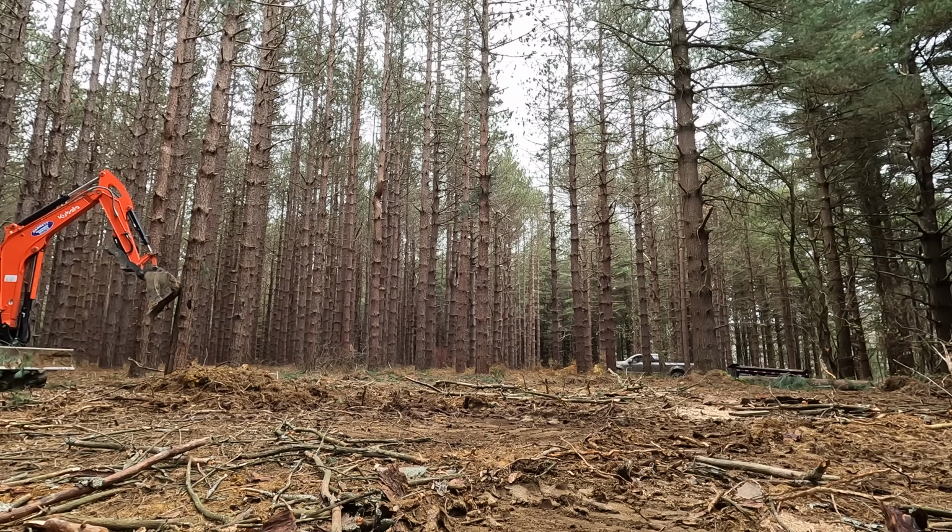That's it, last tree, which is probably a good thing. I haven't checked the weather. I thought it was supposed to be nice all day today, but it's definitely getting real cloudy real quick, so I'm not sure what it's gonna do.